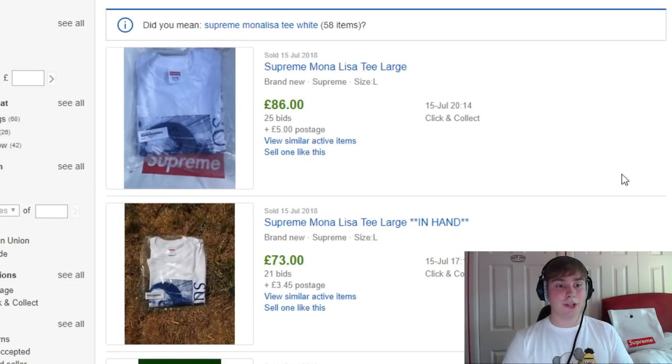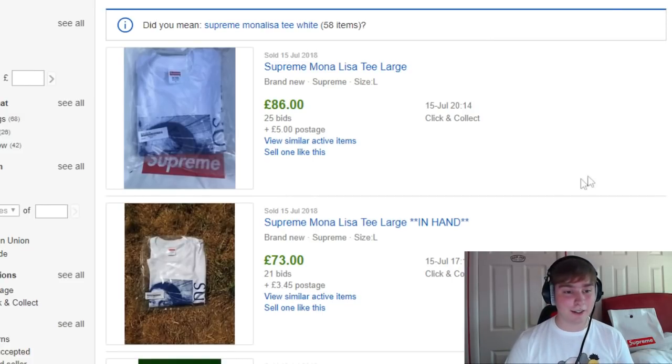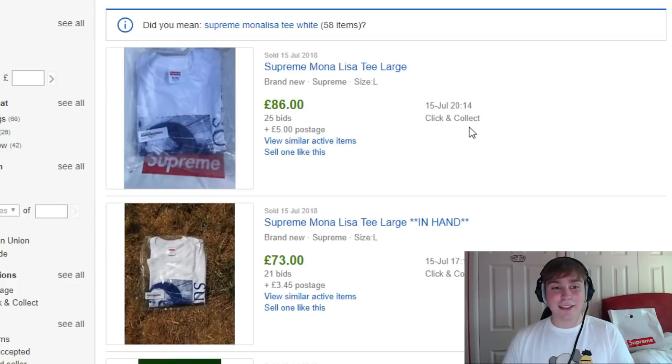And obviously I'll show you on eBay what they're also selling for, just so that you can get an idea, because when you are selling your items you want to look at what the market price is currently. So you can see this one sold for £73, whereas the one above went for 86. They only sold 3 hours apart, which isn't a massive amount of time, but as you can see, one went for £13 above the other, and they charged more on the shipping. So the prices will always vary when you are listing on eBay or when you are doing open bids. The price is currently about £75 to £100 for this white colourway in the Mona Lisa tee in large size.